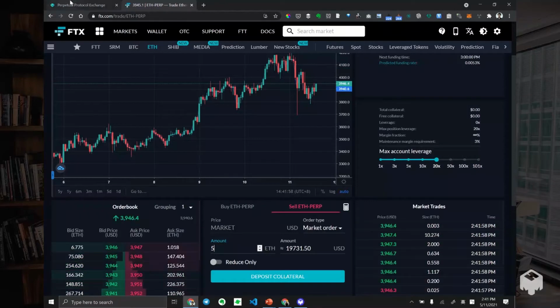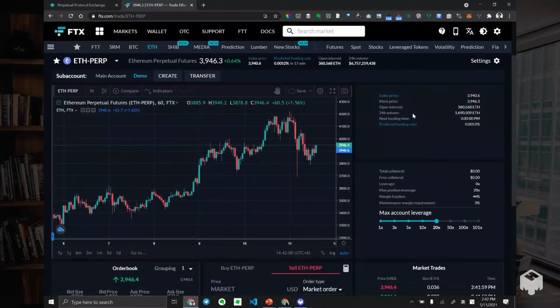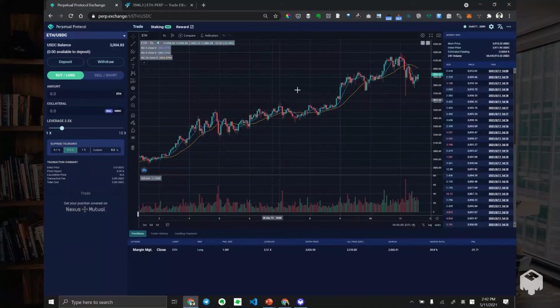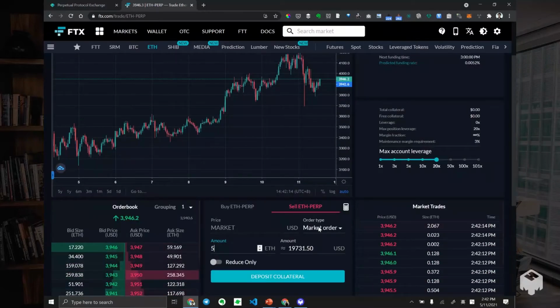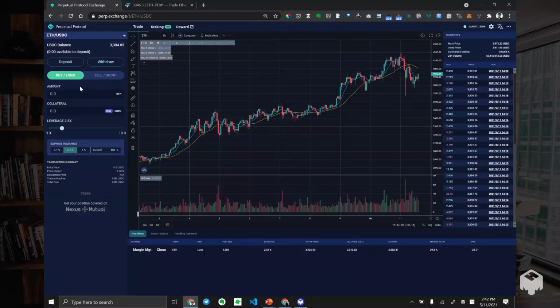And at the same time, you need to open a long position at a venue where the funding rate is negative. For this purpose, you could go to Perpetual Exchange, because on Perpetual Exchange, the funding rate sometimes is negative, which is really good. Because we put 5 short ETH over here, in this case, you need to open a 5 ETH long position with your money as the collateral.